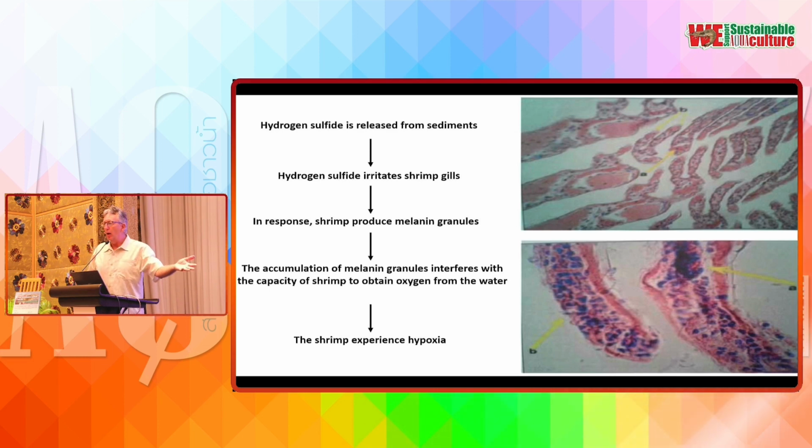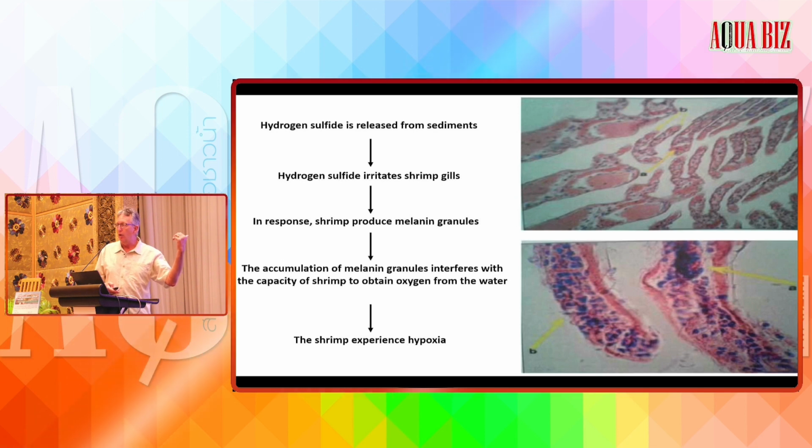So you might have good oxygen concentration in the water, but the shrimp is dying for lack of oxygen. So they actually experience what's called hypoxia. And so shrimp could die or basically be toxic, even though, hey, my DO looks great. But no, they can't get that oxygen because of all these granules. Now, when the shrimp molt, if conditions are good again, those granules go away, all right? So again, it's not a disease. It's more like a syndrome, really, of exposure.